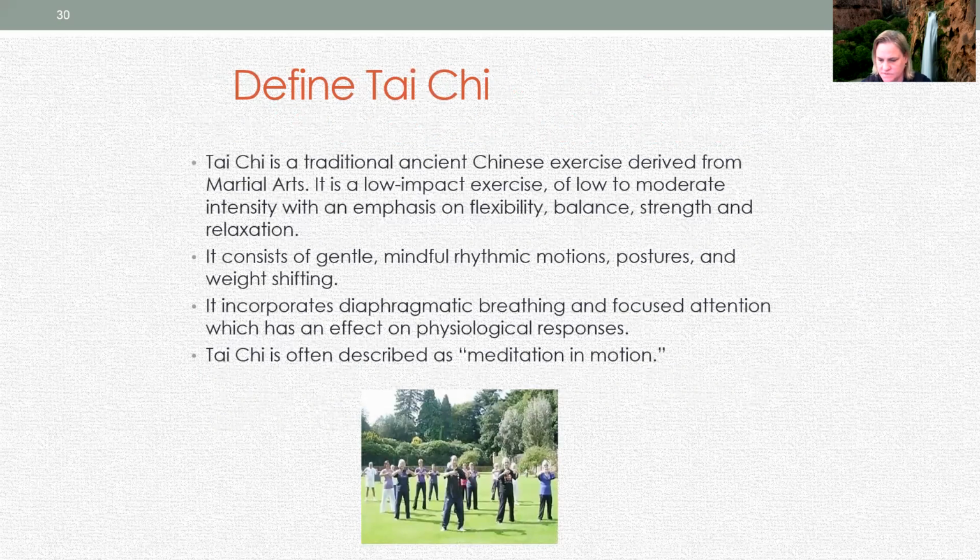And let's just define Tai Chi as a traditional ancient Chinese exercise derived from martial arts. It's very low impact, so that's great for people. It can go up to moderate intensity, like if you're doing postures or movements where you're lifting up your legs and holding a stance. It consists of gentle, mindful, rhythmic motions, postures, and weight shifting. It's like a dance. It's an art. It's very graceful, very beautiful if you watch people in person.